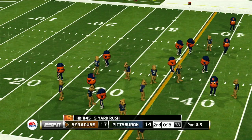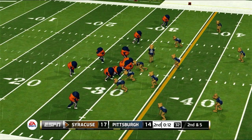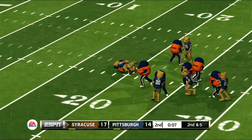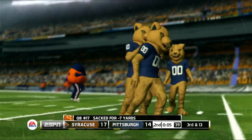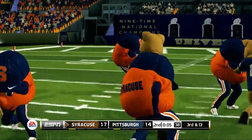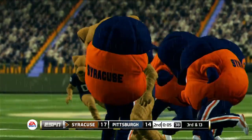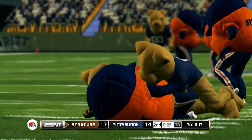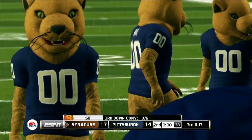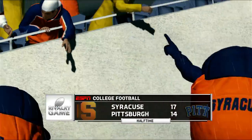Takes it up the middle for a nice run. Syracuse has a three-point lead. And he is drilled at the 22-yard line. It's now third down and long. 13 yards to go for the first down after the sack. We've played a half of football. The Orange lead, 17-14.